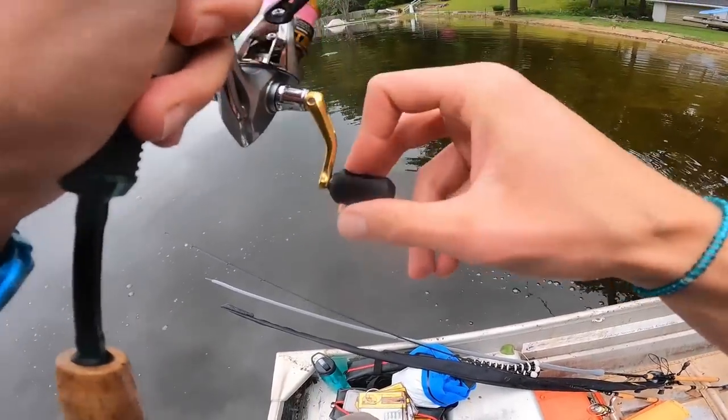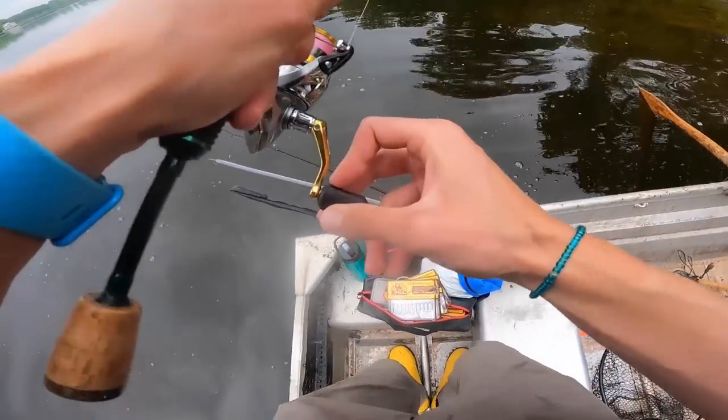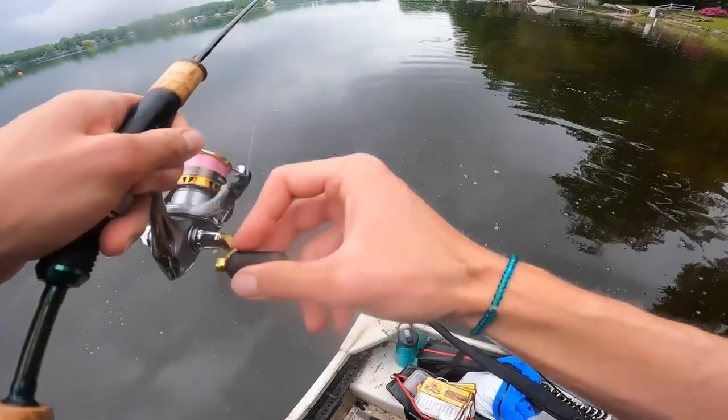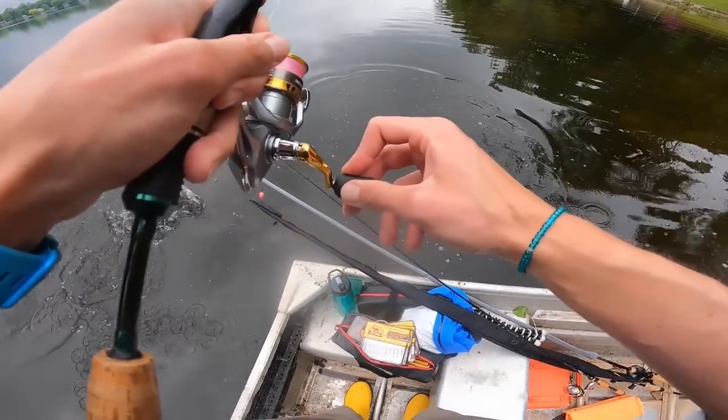I just saw it move just so slightly. I'm like, you know what? I'm sending it. I'm gonna hammer on this one. She had it. God, that was fun. I love setting the hook on a float rig. It's just so fun. Oh my gosh.